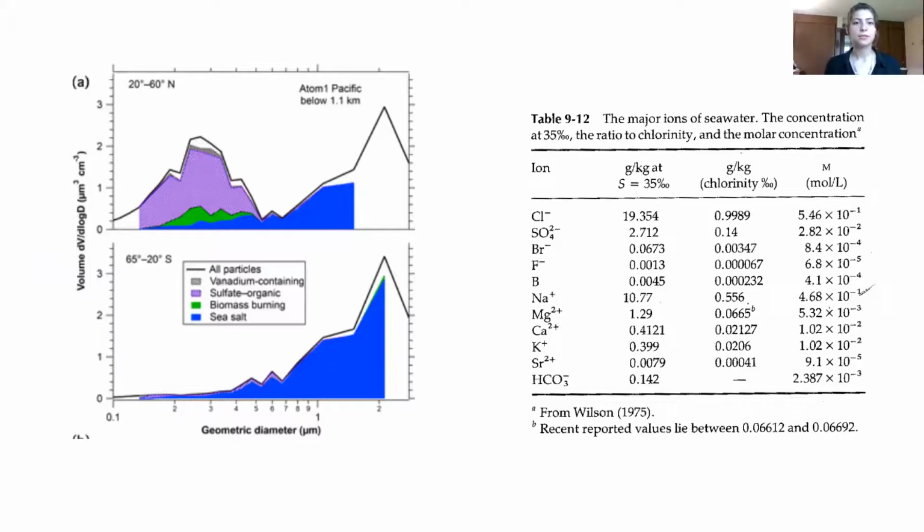And here on the left, we can see the makeup of our seawater. The top is the Northern Pacific Ocean, so it's not as important. The bottom, however, is the Southern Pacific, which is where we were at. And as you can see, there is not a whole lot of organics or vanadium or anything else, but there is a lot of sea salt. And as the diameter increases, there is a lot more of these particles, which is consistent with our results.